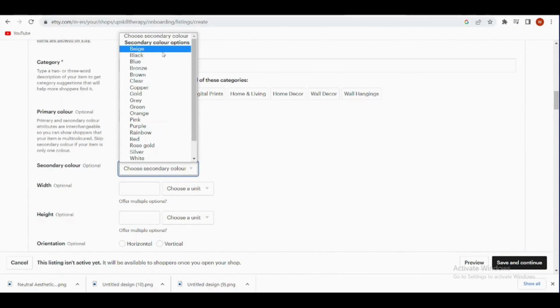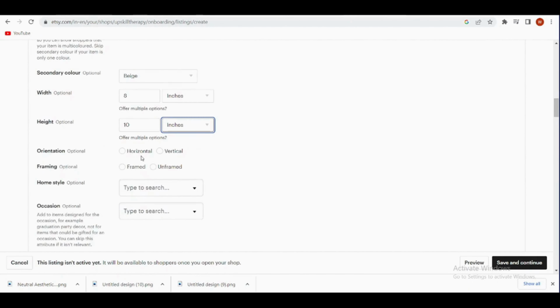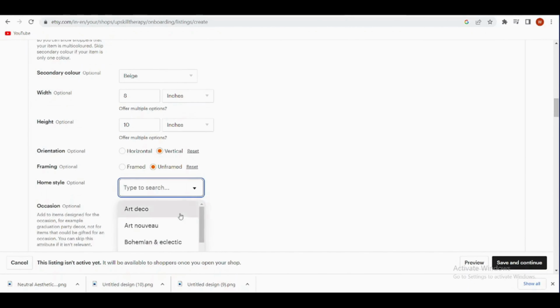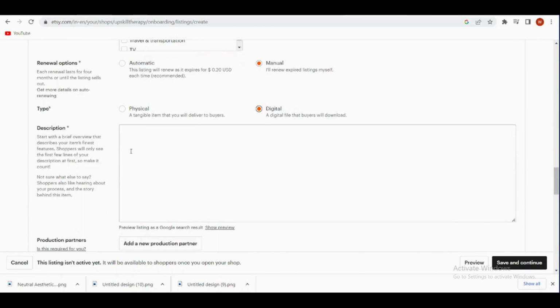But make sure you briefly add your product details so it can help in ranking of your product. Then add width and height. Then select vertical, horizontal, framed or unframed. Style, etc. Then select manual. And this is the main thing you have to select, whether it is a physical product or digital. And then write a description of your product.